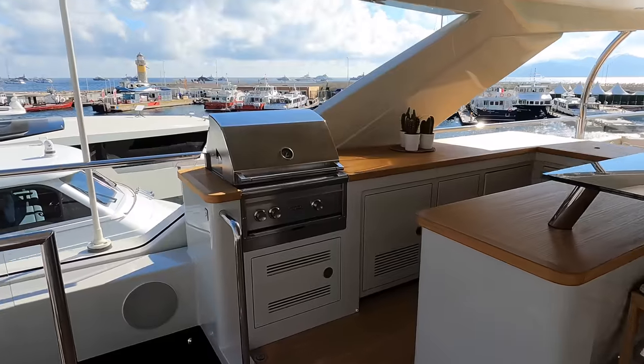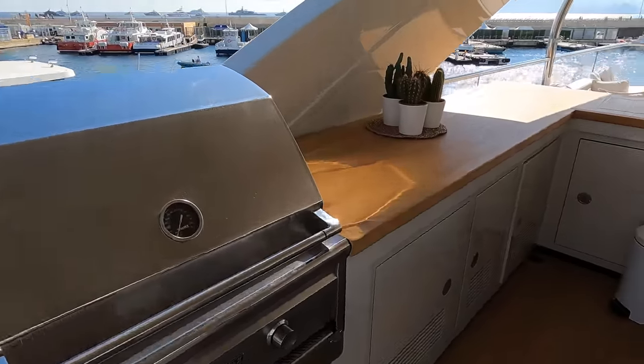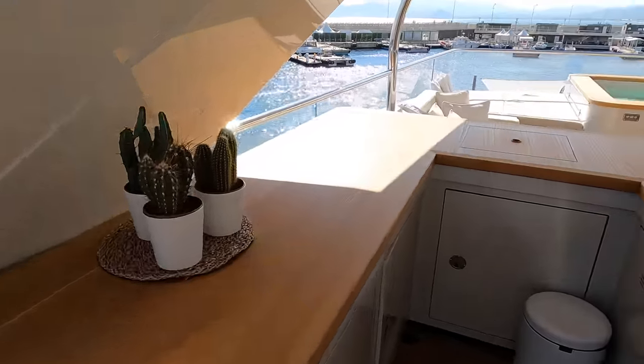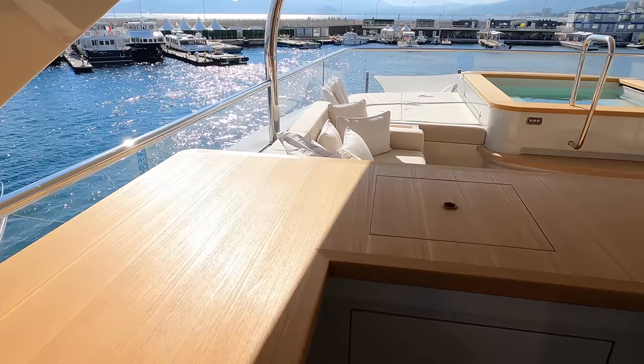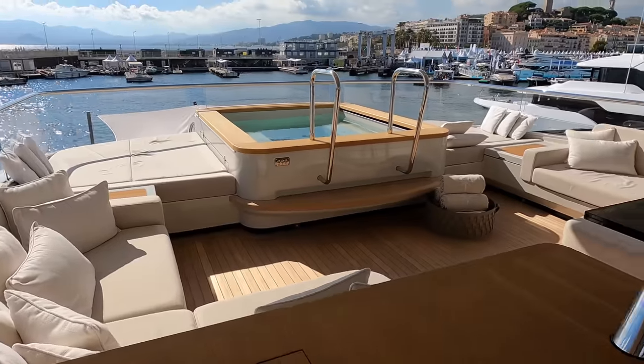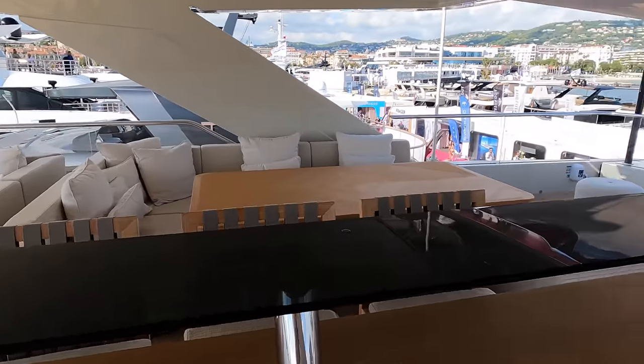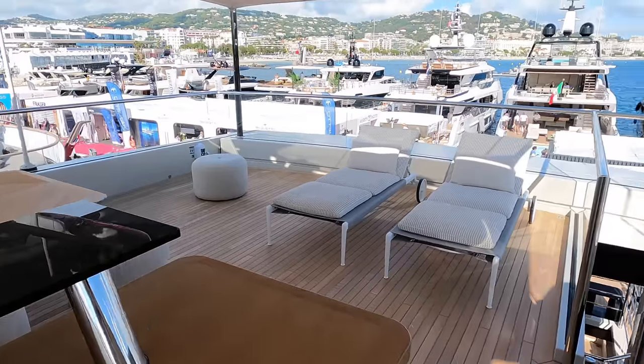If you are a fan of barbecues, as the owner of this fantastic boat clearly is, then there's a huge barbecue located over here on the port side. As we venture forward, you'll get a glimpse of a seating area, again an L-shaped one on the port side, and look at that jacuzzi. Again, there's more seating over on the starboard side as well.